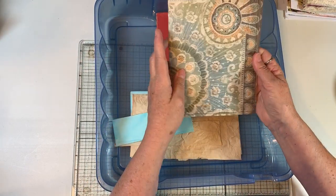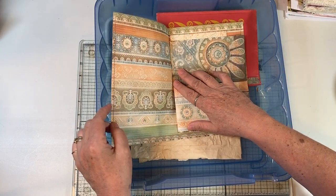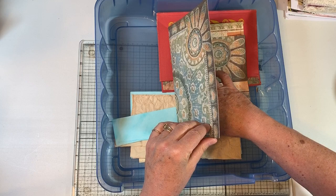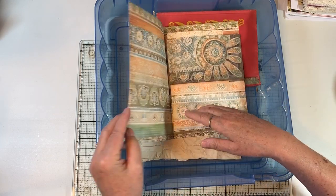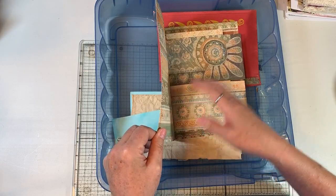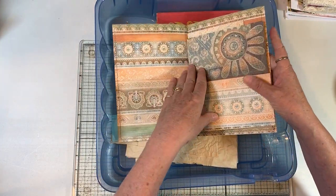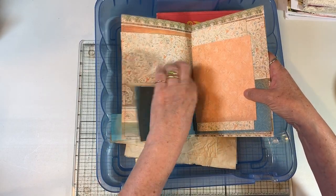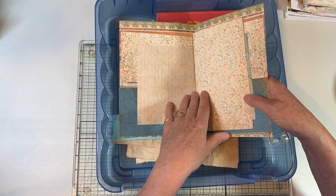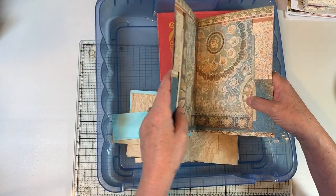And this was some paper I got when I went, remember when I went to a crop, which I didn't know really about crops, but I went to a crop and this paper was there. And so I sewed these 2 pieces together to make a thicker cover. And then I have some half sheets and some, yeah, just some. So that could be a journal.